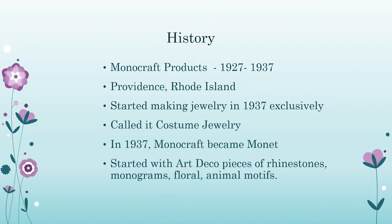By the end of the 30s, they ended up shifting their focus mostly to jewelry. So women at that time could really no longer afford expensive jewelry because of the economic crisis, the Depression at that time. So Monocraft wanted to make something for everybody, so they decided to continue on their jewelry and have good quality jewelry at a lower price, something that every woman could afford.